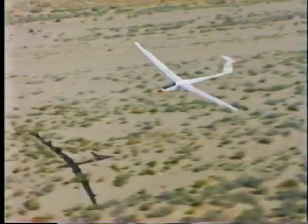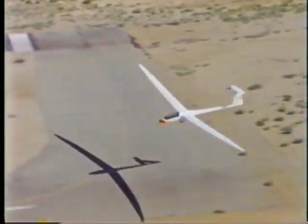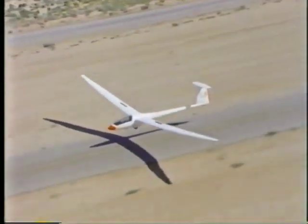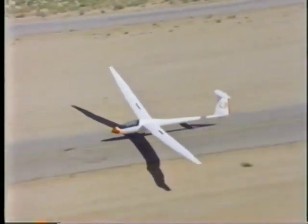Mark, little boy, good finish. With an average speed of 69.3 miles per hour, Al Leffler has won today's race and is the Region 12 Open Class Champion.